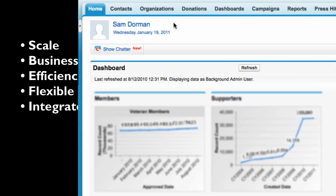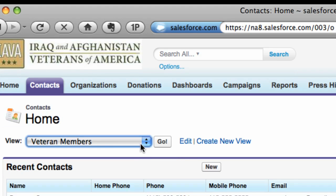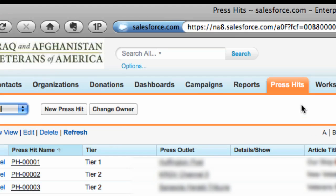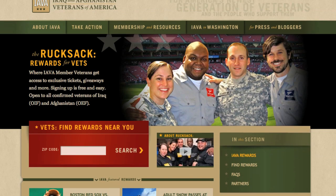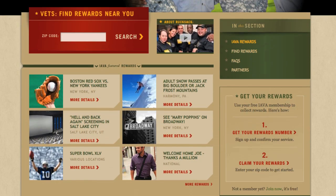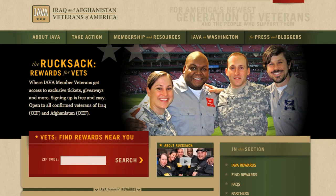We had already implemented a Salesforce database where IAVA was tracking everything relevant to their work, and that includes membership, for instance. So instead of building a whole separate website and trying to figure out how to keep data in sync between the websites, this site, being a force.com site, is just built on top of Salesforce. So everything that appears on the front end of the site is completely managed right in their Salesforce database. And that allows us to make sure that it's really flexible in its configuration.